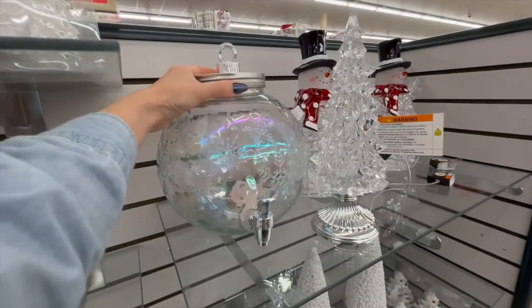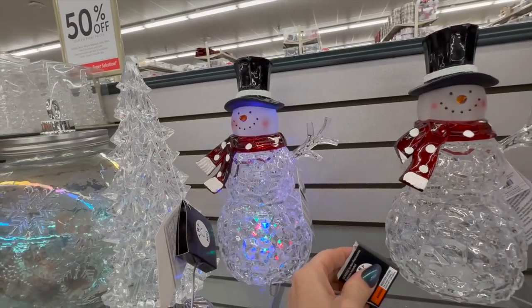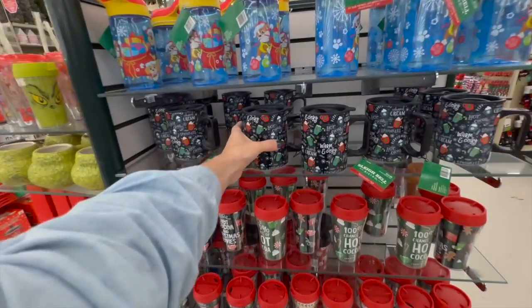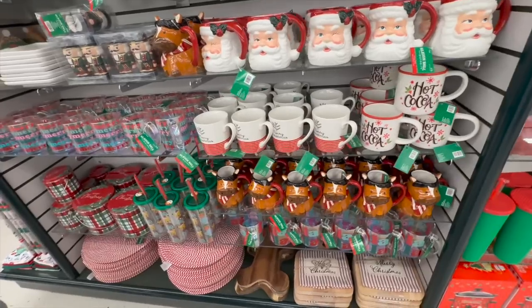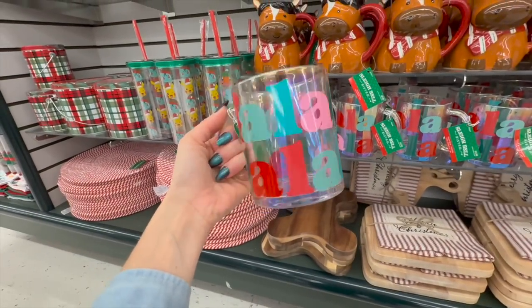And then this was a glass dispenser. It was very beautiful. And also I love this iridescent glass look. I personally don't have any of that in my house, but I'm sure they look so pretty at night. And that is so cute for a kid, 100% chance of hot cocoa. They have so many different tumblers and cups that I was just so drawn to. I looked at all of them.